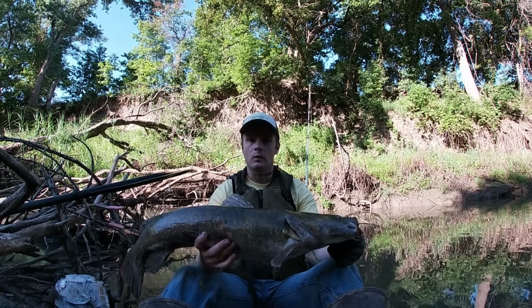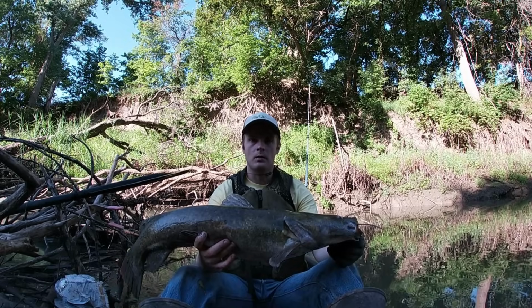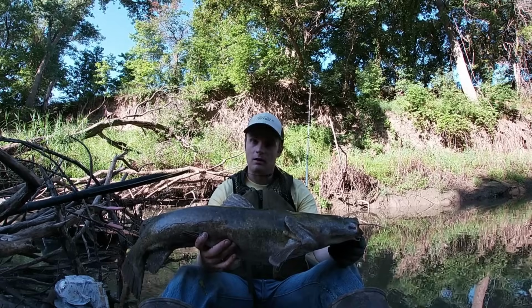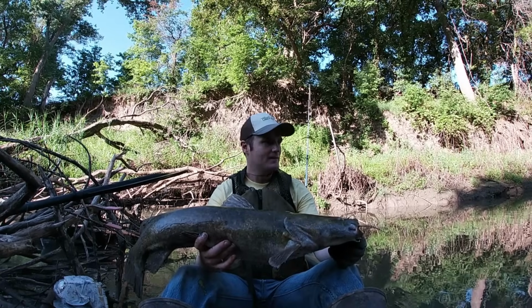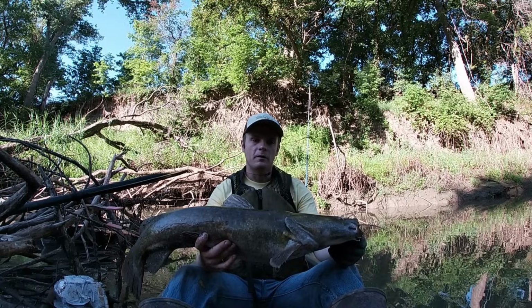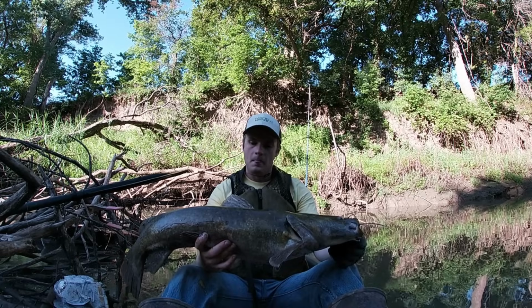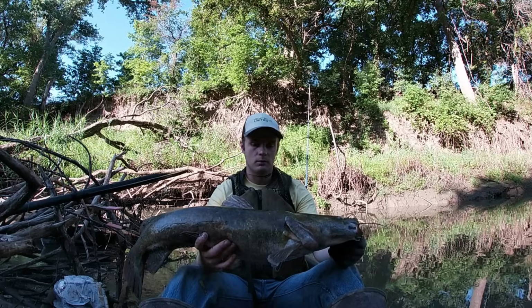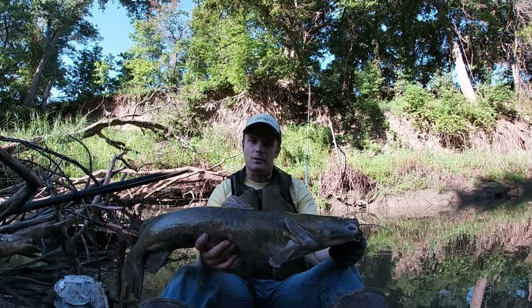Just a super predatory fish, and they absolutely 100% are the kings of this small little river. No fish in this water that competes with them, really. We got the flatheads and the channels just don't. The flatheads get so much bigger, man.